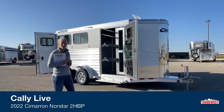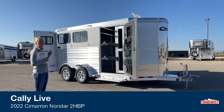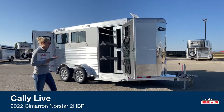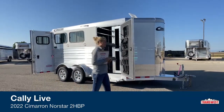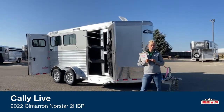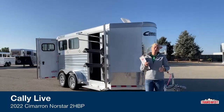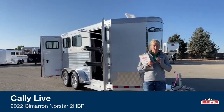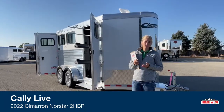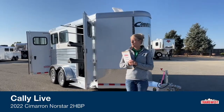This is a Cimarron 2-horse bumper pull. It is their Norstar model. This is a pretty standard trailer from the exterior. If you're driving down the road, it's going to look like a lot of other bumper pulls out there, but the cool thing about these custom built trailers is that the customers can take a trailer we have on order as long as it's within a certain time frame, or they can start from scratch. They can put their own spin on things based off of previous trailers, based off of previous designs, so they can have the trailer that they've really dreamed of.